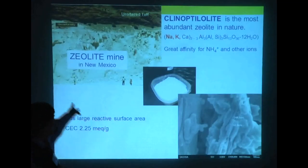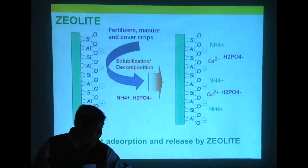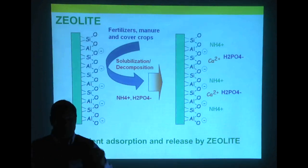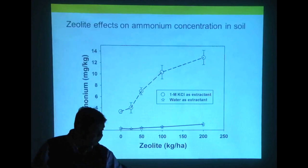And this is in New Mexico. We have a lot of mines over there. And look at that, how they absorb this nitrogen and phosphorus, especially for organic system. If you add 100 pounds with your compost, that will give you tremendous effect. So you can cut down the compost or manure application, the amount.